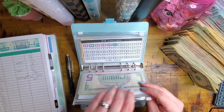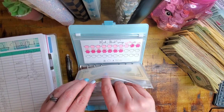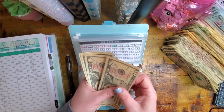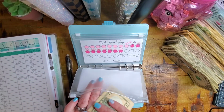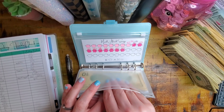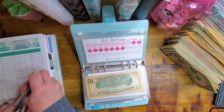And then our 10s challenge, it looks like we should have 6 10s. So that should be $60. 10, 20, 30, 40, 50, 60. Yes, yes, yes. And so for those, when I added all of those up, that was 122.